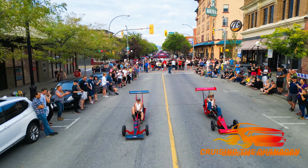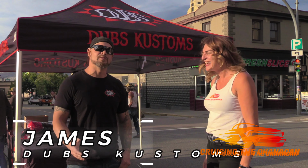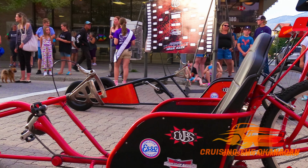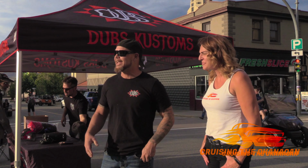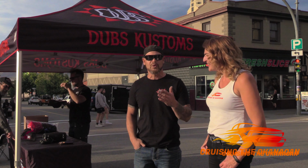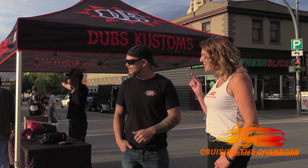Tonight for the Dubs Custom Drag Race, we're here for the second annual human powered drag racing with these awesome bikes that we hand built. It's going to be an absolute epic event. Hopefully everybody that wants to get involved is here, and everybody who wants to watch is on the side. If you want to take a quick little walk over here and have a good look at these bikes, we can absolutely do that. Let's go check them out.